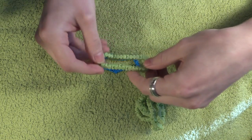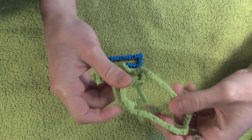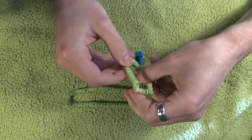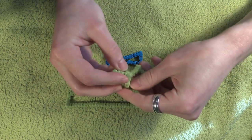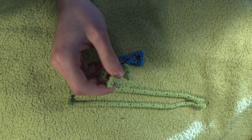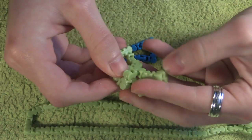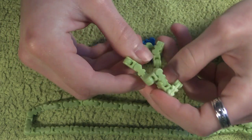Now, this is my favorite, or one of my favorite fidget toys. That's why I have two of them in different colors, and I have more length of the blue as well as the green. The blue one I got first, and I like to make them small like this because they're just a lot more enjoyable for me.